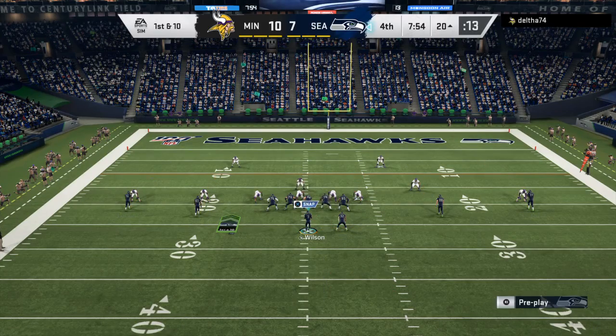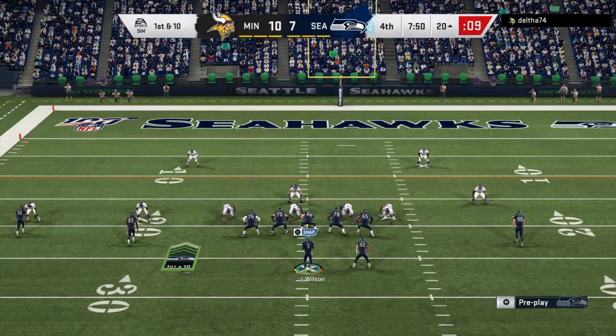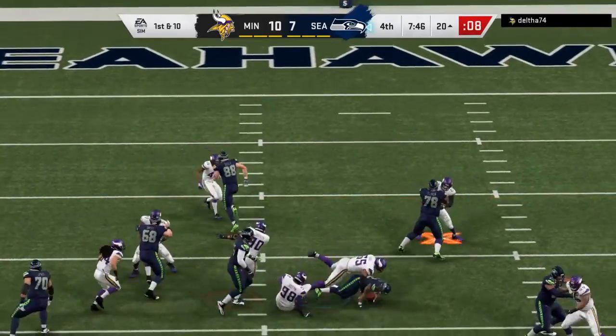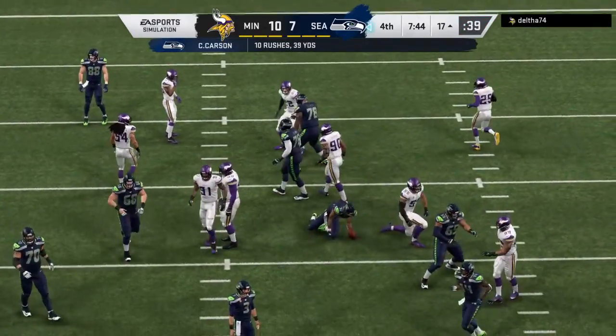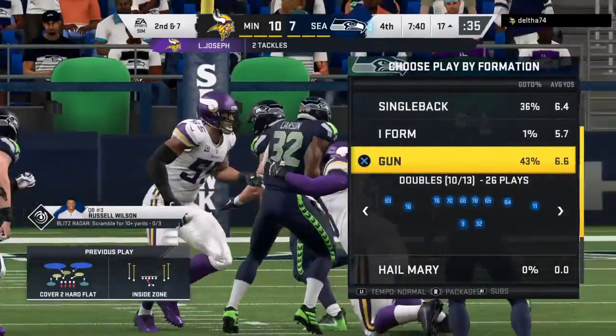1st and 10. Kill, turn it up. They'll run it now out of the gun. And he'll get this one down to about the 17. The tackle goes there to Linval Joseph.